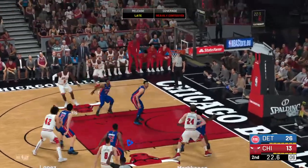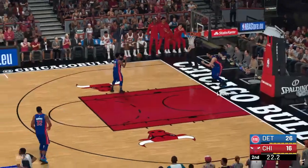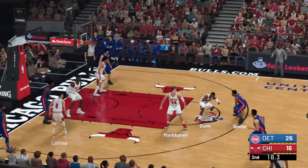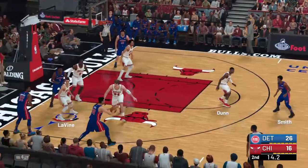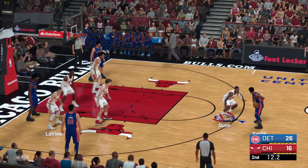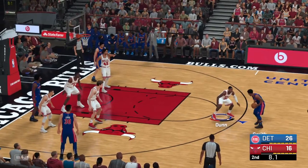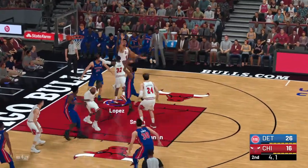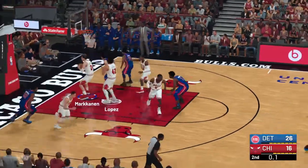For 3, Levine buries it from three-point range. Levine's got his second bucket of the game to go. That's something you can't defend. Zach using his vertical to shoot over the top. Over to the left wing. Smith against Dunn. With 4 seconds on the clock, the offensive rebound. The layup off target.